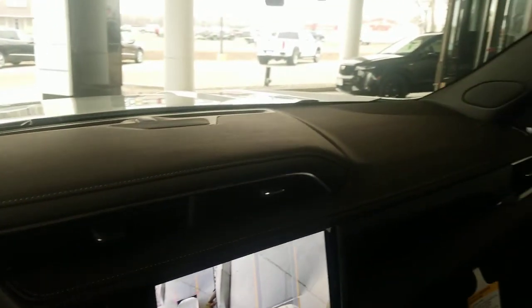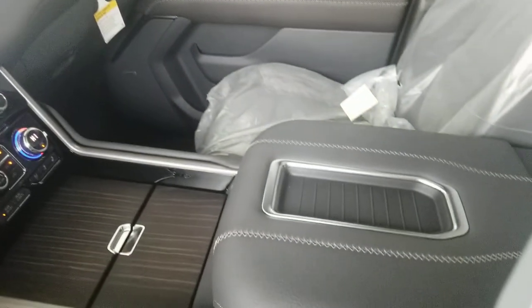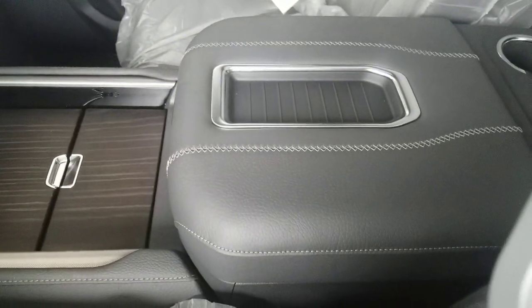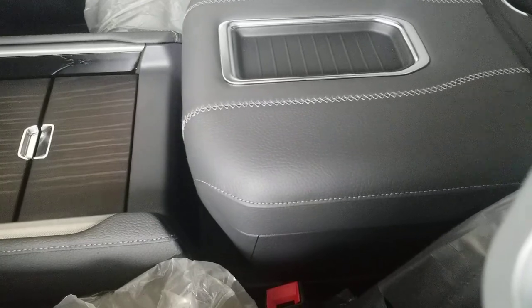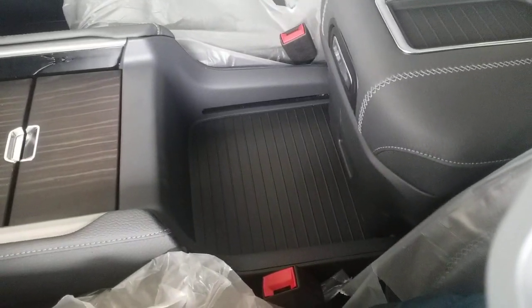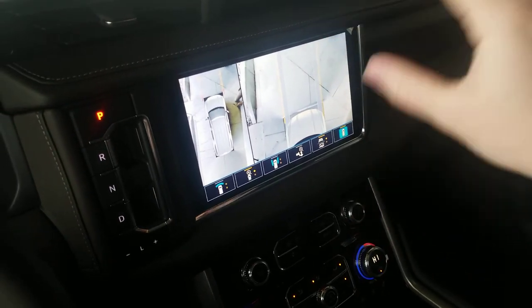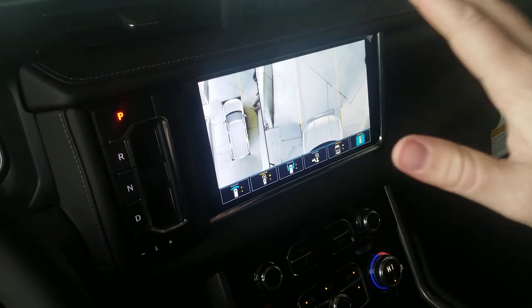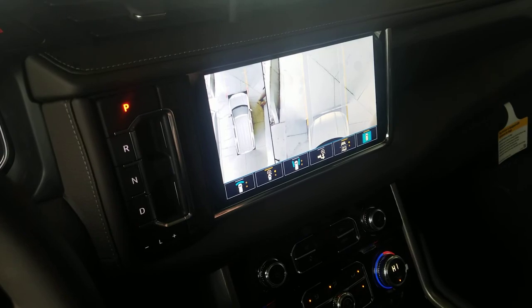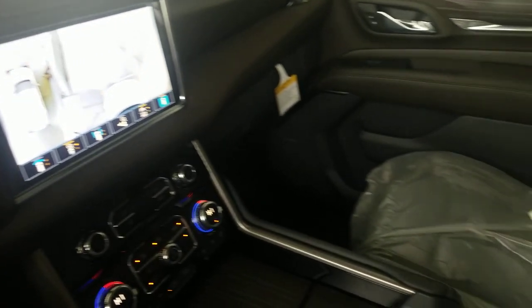And then the neat little party trick of this one, let's see if I can maneuver the camera. Up top is a button that controls the power sliding center console. So in the past, or I guess for previous owners of Yukon, in the past you could pop up the screen and there was a little hidey hole kind of behind that you could lock in valet mode, so it would basically become a little safe. They've done something similar, but now it is in the sliding console.